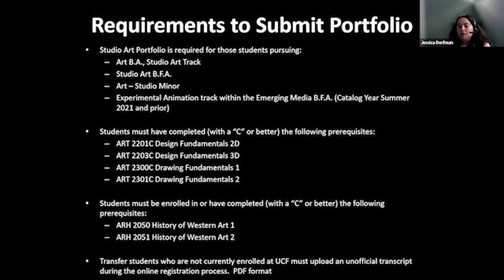And if you are a future UCF student, if you're planning to transfer to UCF and you're not currently enrolled here, we do need you to include an unofficial transcript in the application. If you are a current UCF student, just make sure that your UCF ID is listed correctly and we'll be able to access your information.